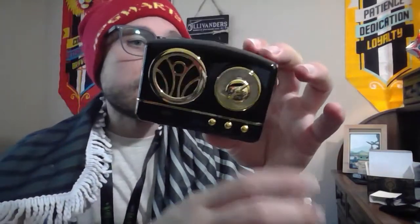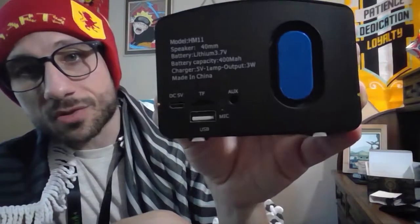This is so cool. Old style. I love old style looking items. This looks old style. It's a wireless speaker. It gives its specifications on the back. But this is so cool. I'm going to be using this a ton. I'm going to be putting this up somewhere, and I'm going to be rocking some of my Weird Sisters music. I'm going to be blaring the Weird Sisters all over with my speaker. Really cool item. That is fantastic.